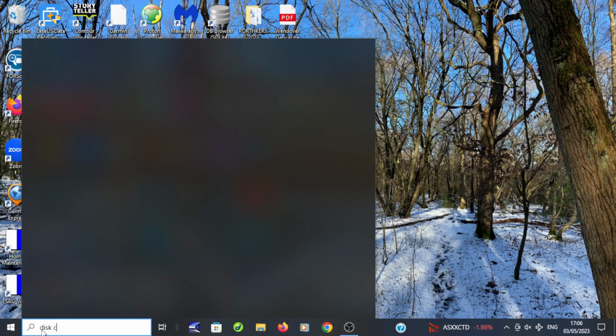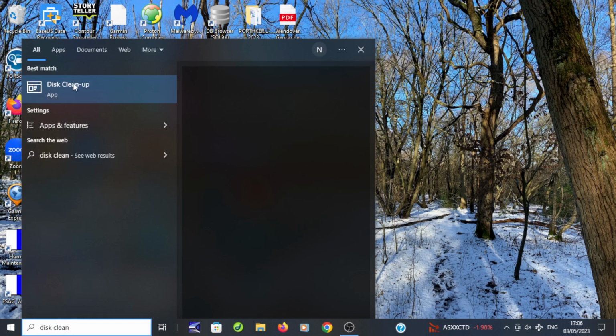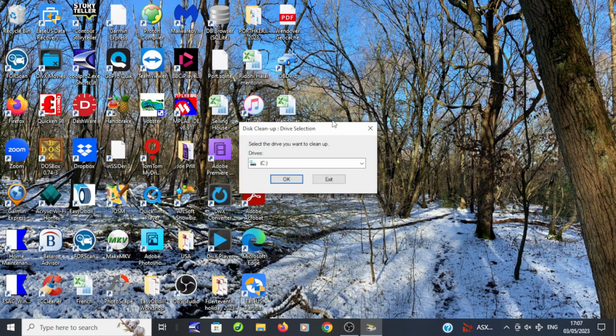My next step was to really just clean up the hard drive, all those temporary files and the stuff that it builds up over the years. So I ran the Windows Disk Cleanup utility, and unfortunately again, as expected I suppose, it didn't actually work.